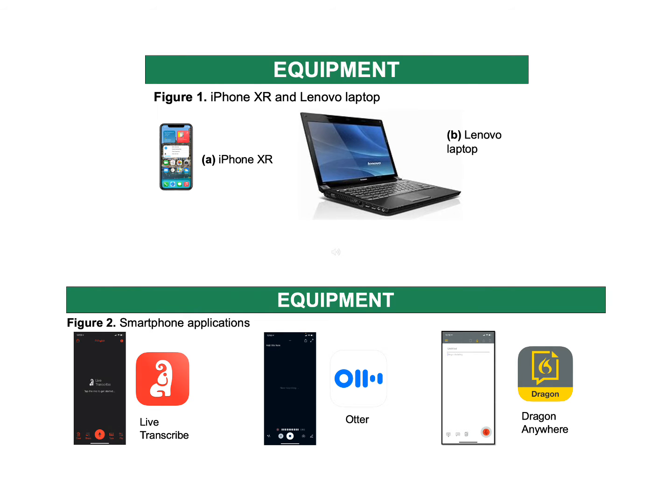The equipment used in this project included an iPhone X and a Lenovo laptop, as shown in Figure 1. Figure 2 shows the smartphone applications open on the iPhone and also the application icons that are seen on the iPhone. The first, denoted by the red and white elephant symbol, is Live Transcribe. The second is Otter, denoted by the white and blue application. And then the last one is Dragon Anywhere, which is the mobile version of Dragon Naturally.